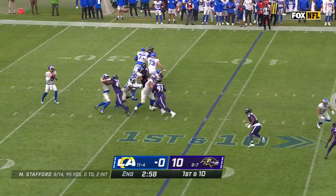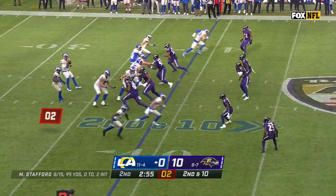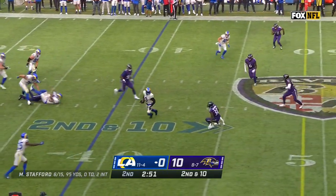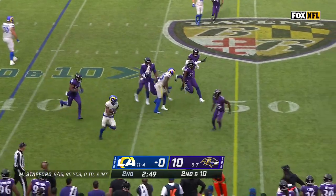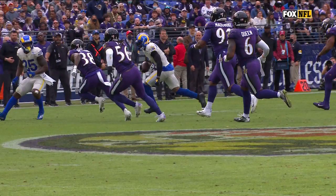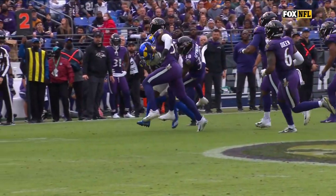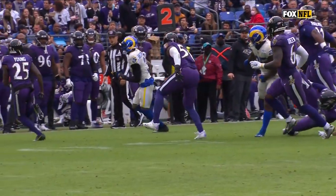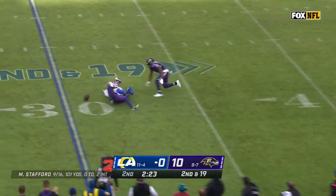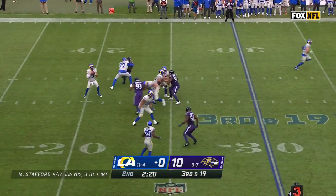He's in the pattern here for Stafford. Nothing deep downfield. Under pressure, Stafford. Got it to Beckham. Nice block thrown by Sony Michel. Personal foul. Offense number 25. Yeah. 15-yard penalty. Repeat 2nd down. Cup underneath. And Chuck Clark. He's all over it. 3rd and 19.